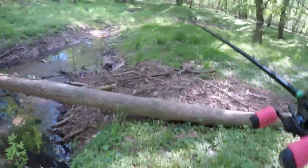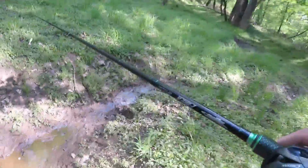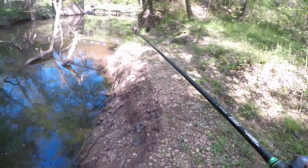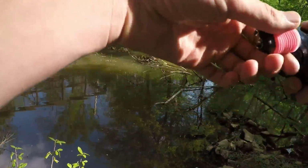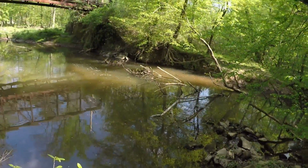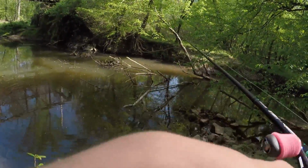I think he lost it, though, because I didn't feel any bites at all. I think I brought my bait too far under and he lost it, but I saw a smaller one over here, so we might be able to catch the little guy, but the one I just saw was a very good one. Yeah, I lost sight of him. Oh, I had a little crappie on. That was kind of funny.